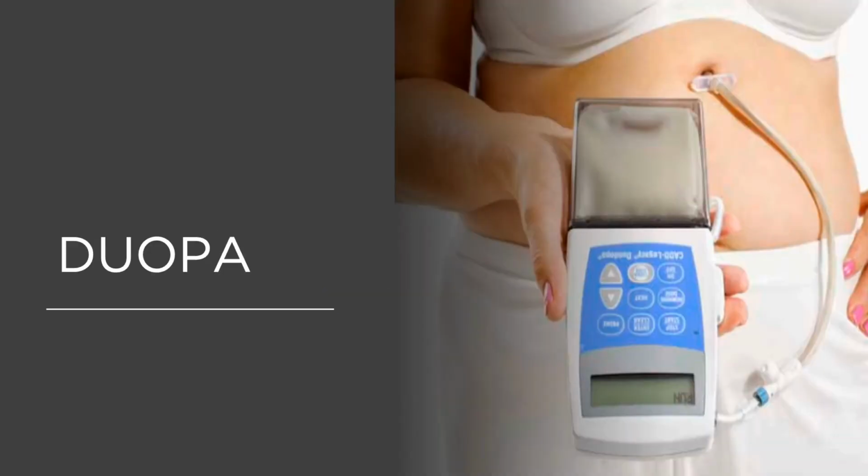Before we can talk about new research, I do just have to remind everyone of something that is already currently available, because one of the research studies that we will be participating in at GNI is a revision of this current technology. So this is called the Duopa pump, and it infuses a gel form of carbidopa-levodopa directly into the intestine where carbidopa-levodopa is absorbed.